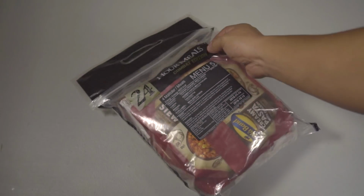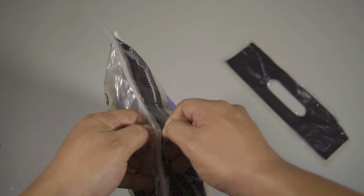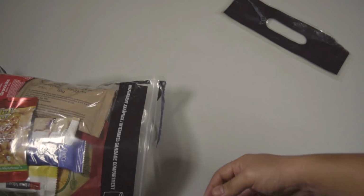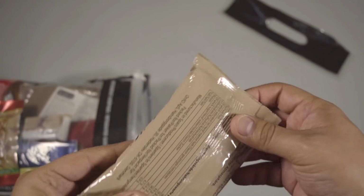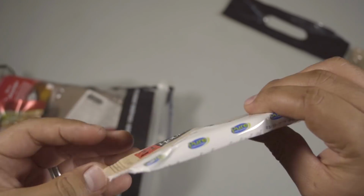All right, let's open it up. Very simple with a tear notch. All right, and we're in. Let's pull some things out. First thing we have is a vanilla cake. Sounds good. We have a coconut energy bar.